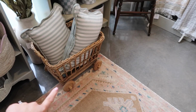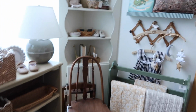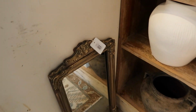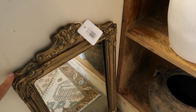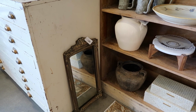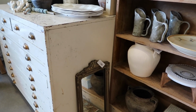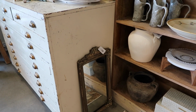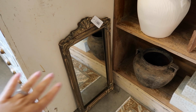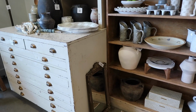I even love this little basket with the wheels. Oh, it's just so precious back here. Look at this gorgeous mirror right here. $69 for this vintage mirror. It's such a good size for that. You know those walls that you have in your home that are basically the size of the depth of this chest right here, where you don't really have an idea of what to put there and it usually stays empty. Pieces like this mirror are the perfect little piece to put in that spot to just fill up some wall space. I love that mirror, so pretty.